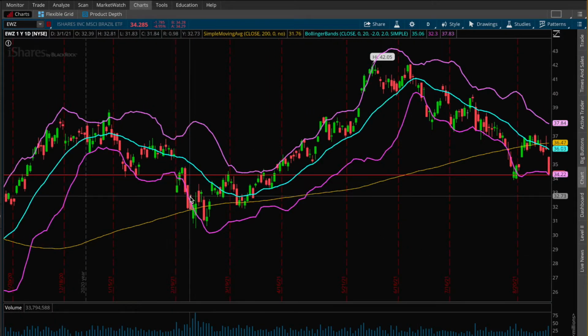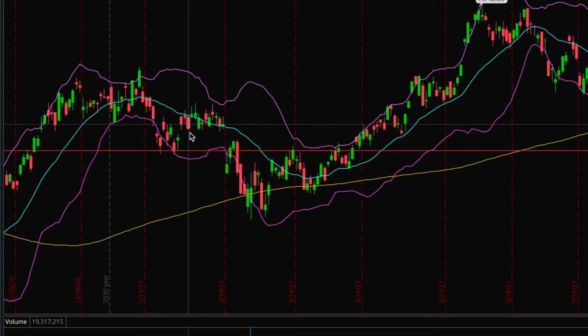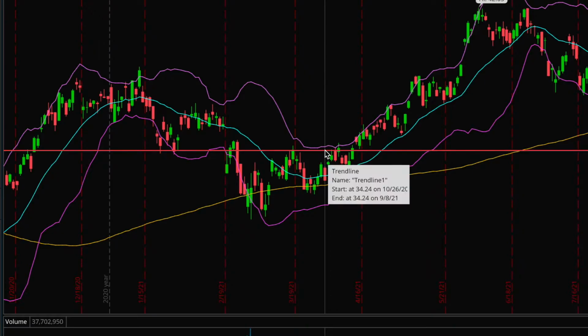So as you can see in the past, at this point here specifically, this line was definitely acting as support. Very clearly in this zone, EWZ bounced off this level once it got down to it, and ultimately once it did finally break through the support, thereby causing it to flip to resistance, you can see there were 1, 2, 3 failed attempts to break back above this initially support level.